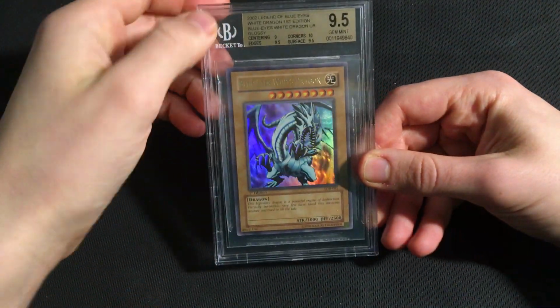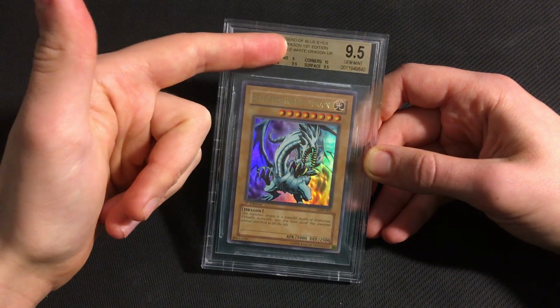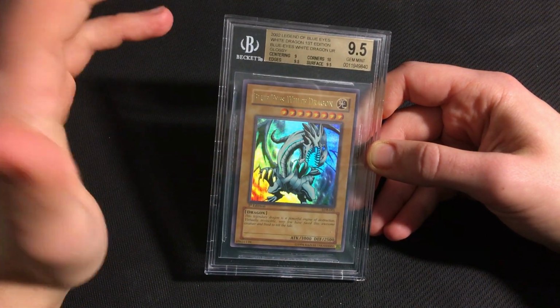Alright, and now that we're finally at the top 5, it's also finally time for a Blue Eyes White Dragon. I wasn't actually 100% sure about the order of the top 5 on this list, because with really high-end cards it's hard to say exactly what the value is. But what I've gone with at number 5 is my glossy print Blue Eyes White Dragon from LOB. So this is a basic plus 9.5 with that 9 on centering but the 10 on corners. I really love the way this card looks in glossy print.